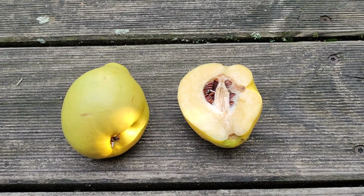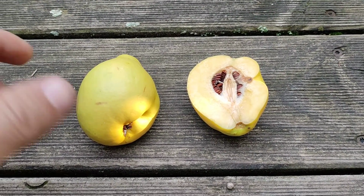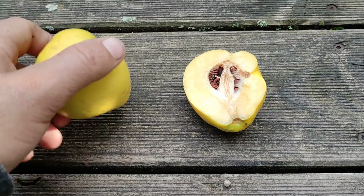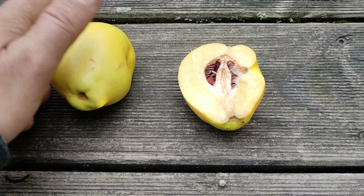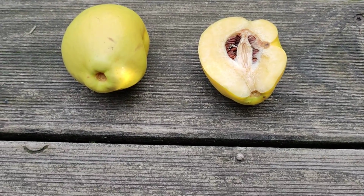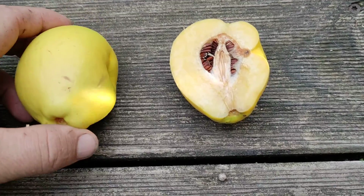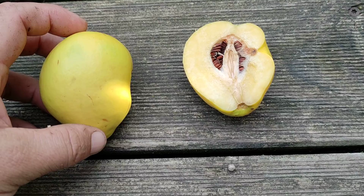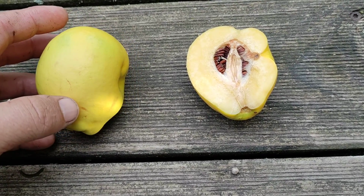Hi folks, this is All the Fruit, and today I want to show you a fruit so rare and enigmatic it's almost unknown in the Western world. It's one of the fruits named quince. No, it's not our Middle Eastern, Caucasian, Mesopotamian, Mediterranean quince, Cydonia.